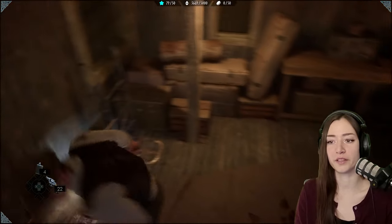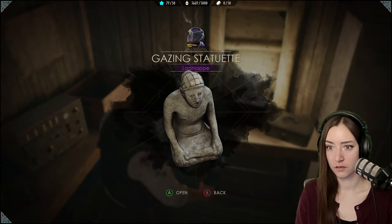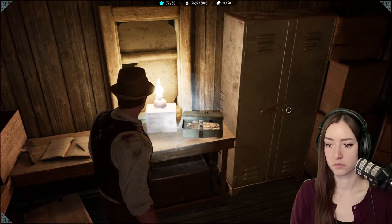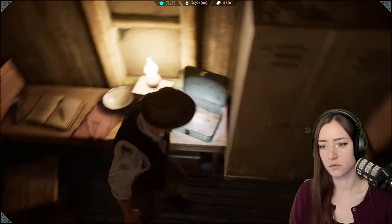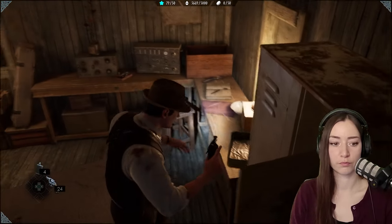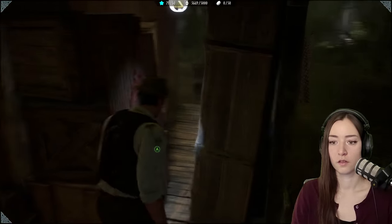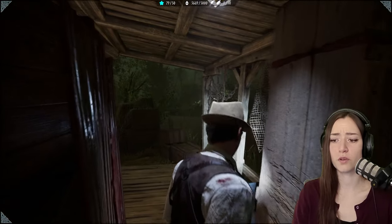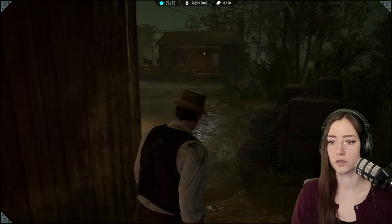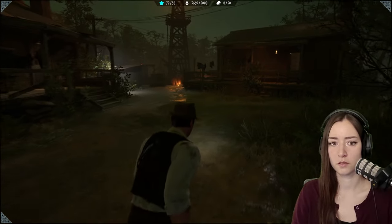Who stores a carpet in a box like that? Gazing statuette. Nothing. My shovel broke, guys. I need the replacement. I need the other shovel. I have to go back and get the other one. Was it in there? Quick, run, run.